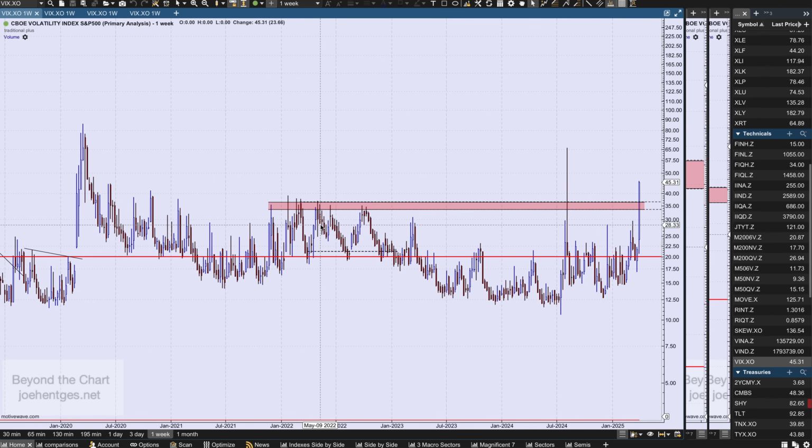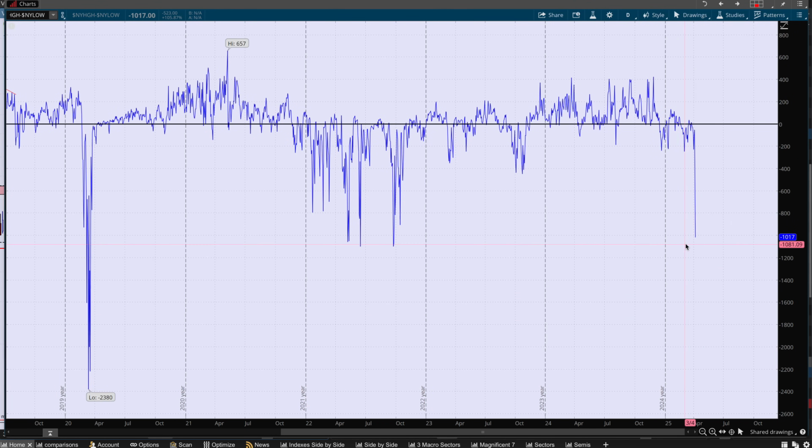I want to take a look at the high-lows on the New York and the NASDAQ. On the New York Stock Exchange, 1,017 more stocks hit 52-week lows than highs on the day. Only about 4 days in 22 were lower than that. You have to go back to March of 2020 after that.